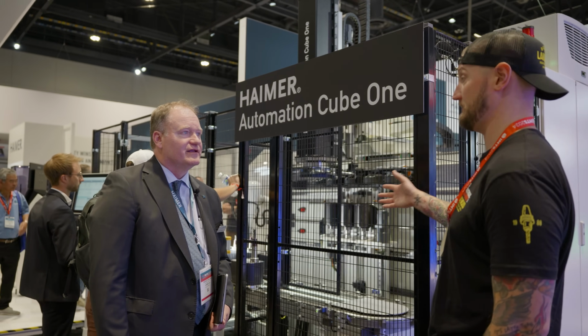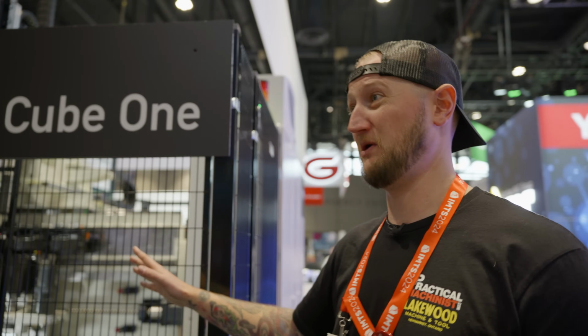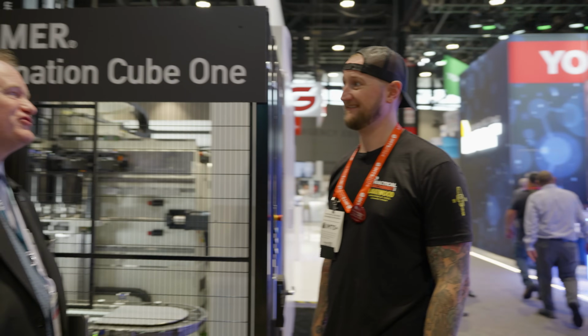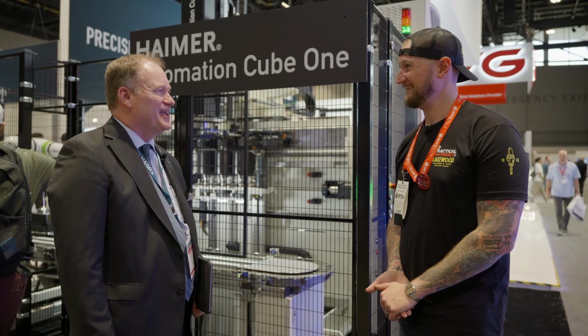You're right, you don't need to have this in your shop. You could have somebody doing this all day. But wouldn't you prefer he be programming or doing something that he can actually do better than that? Yeah, absolutely. It's a better utilization of time. And we all know it's hard to find people, so let's utilize the time we have.